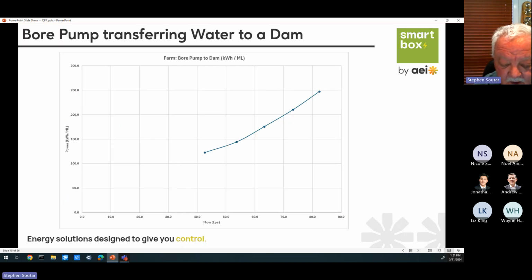So when it comes to creating variable loads, clearly VS drives are one of the ways of doing that. And bore pumps that transfer water to dams are one of the really good variable power applications that can be used to use a large amount of solar. But one of the interesting things that also happens is the variable speed drive actually allows the pump to run at varying efficiencies. So this is an actual curve from a pump that we tested last week. And this is the pump running flat out, producing about 83 or 84 litres a second at about 250 kilowatt hours per megalitre.